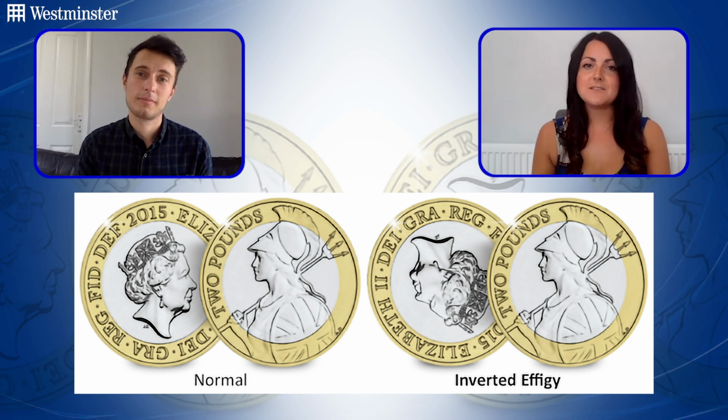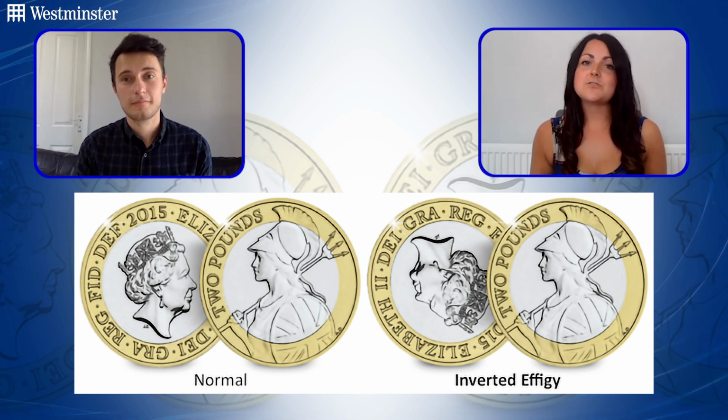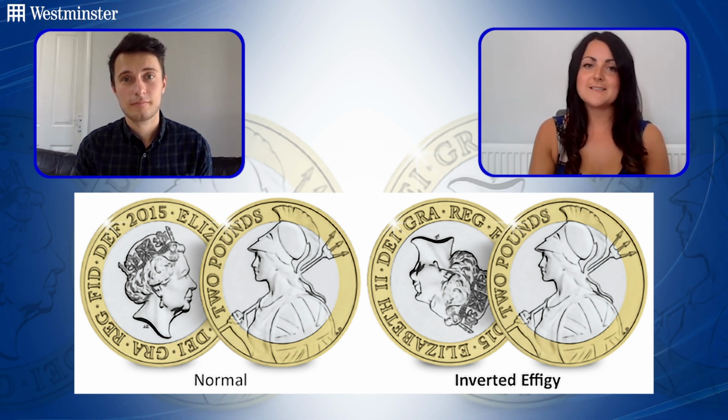And the Royal Mint has put this down to the fact that the dies might have become loose during the striking process and rotated round. So it is actually a striking error that you can find on these coins. And I mean, that would be great to find in your change, let alone a rare coin, but then a rare errored coin as well. That just trumps it all.